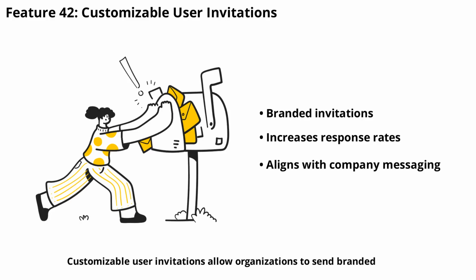Customizable user invitations allow organizations to send branded, personalized invitations to potential leads. For lead tracking, this feature increases response rates and ensures that invitations align with your company's messaging and branding. Custom invitations help create a positive first impression and encourage engagement.